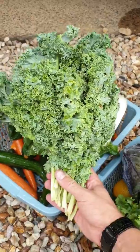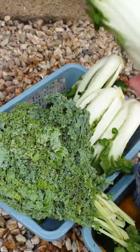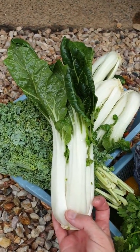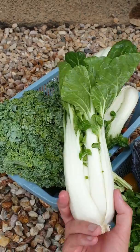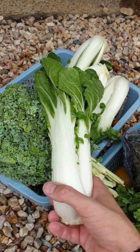Now I also got some kale, which is super nutritious, and then also some bok choy. Bok choy is full of calcium, which is easily absorbed by the birds, so that is another staple that we have. Now I also give them the stalk as well.